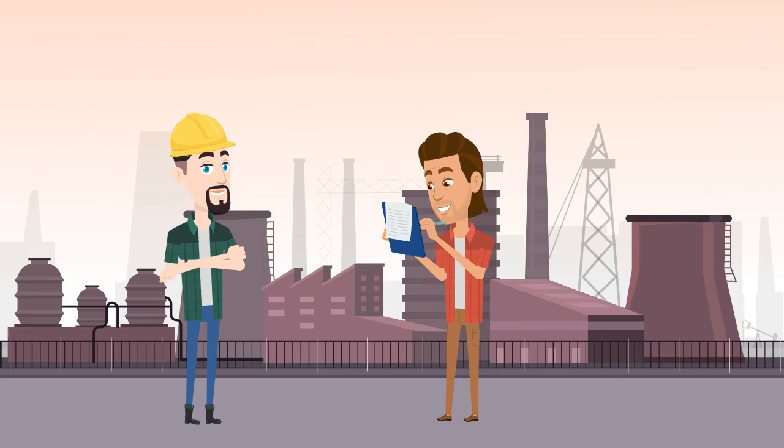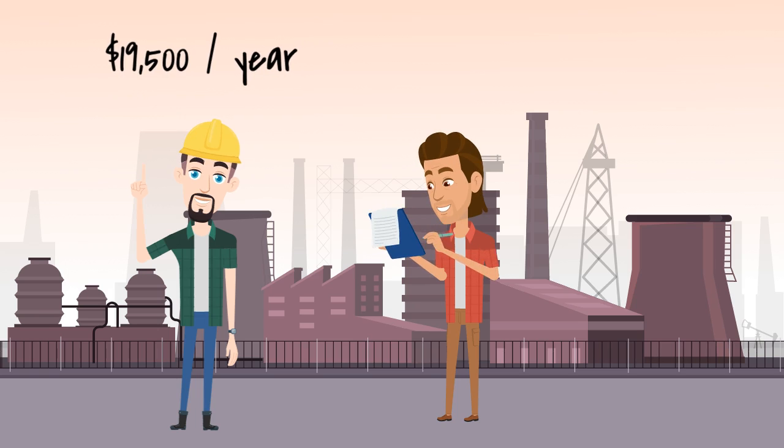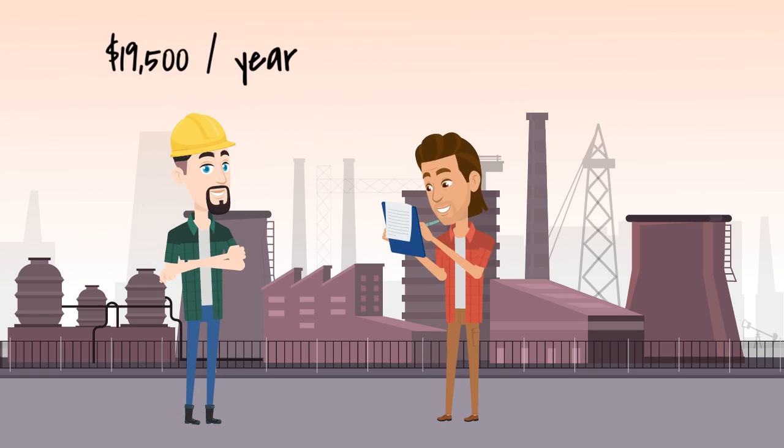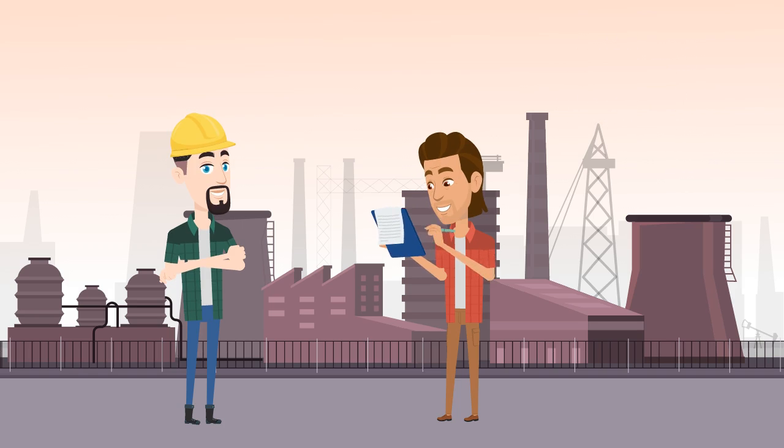Now on to 401k plans. A 401k retirement plan is offered through employers, so this plan is only available to you if your workplace provides it as a benefit. With a 401k, you can contribute up to $19,500 a year, and your employer may also match a portion of your contributions. But be aware of what plan your employer offers, whether it's a Roth 401k or a traditional 401k. The same tax principles apply. Roth is post-tax and traditional is pre-tax, so you either pay your taxes now or later.